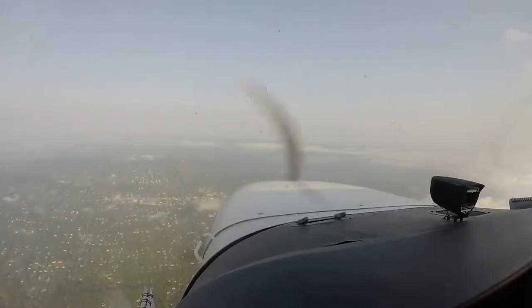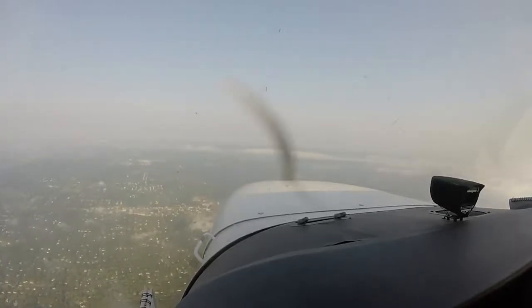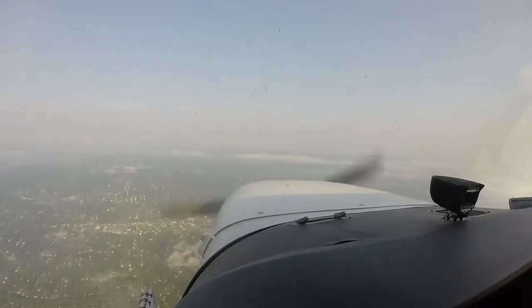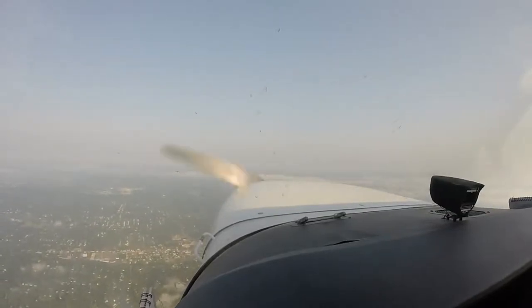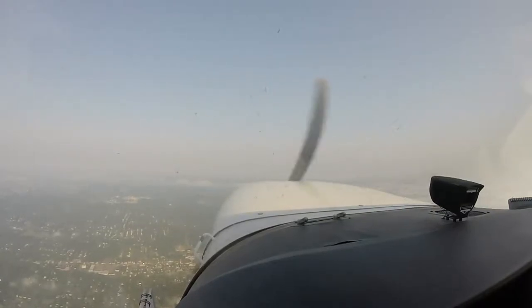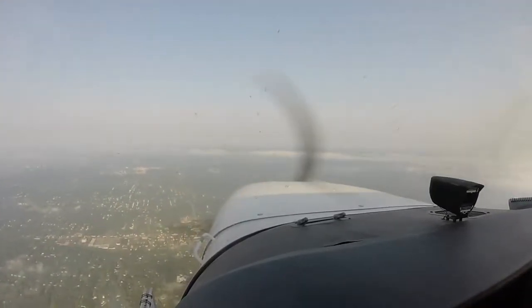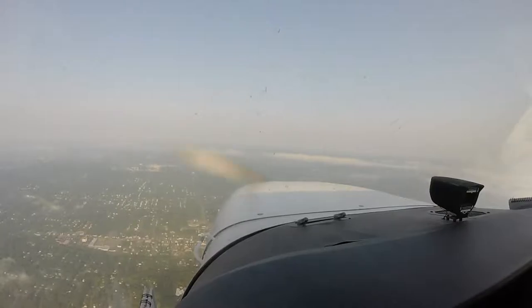Right heading 220, maintain 2000, expect at 627. November 8 Whiskey Echo, descend and maintain 4000. King Air 728 Whiskey Echo, descend and maintain 4000. Descending 4000. Jet 627, 5 miles from Zimmer, flight 190, maintain 2000 until established on the localizer. Beautiful. Cleared ILS runway 16 approach. 190 on the heading, maintain 2000 until established, cleared ILS approach runway 16, ExetJet 627.